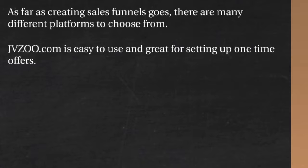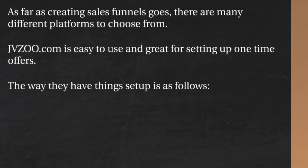JVZoo.com is one of many platforms, and this is something that we have used for many years. It's very easy to use. It is great for setting up one-time offers. The only downside is that they do charge you a fee to use it. So anytime you make a sale, they do take a fee out of your payment. So that's something to keep in mind.